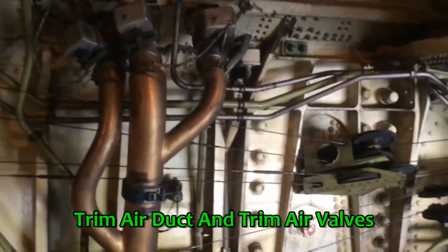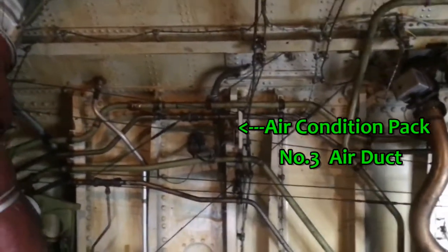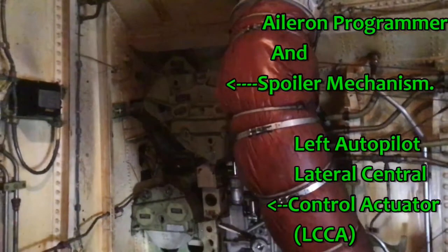Now as we pan in, we're looking at the back of the centre wing box with the trim air valves and trim air pipes there, and the air conditioning duct. Now we're looking at the left autopilot lateral central control actuator, which is identical to the right one which was in the left hand wing gear. And above that is the aileron programmer and spoiler mechanism.